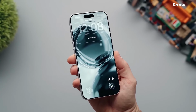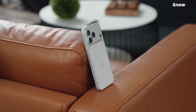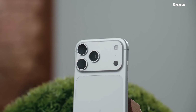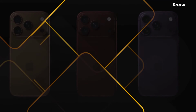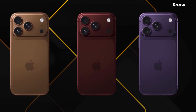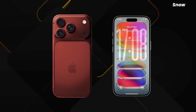Third, battery. The Pro Max is rumored to push past 5,200 milliamp hours. Combined with that 2 nanometer chip efficiency, we could be looking at the first genuinely 2-day iPhone. And fourth, Apple's in-house C2 modem replaces Qualcomm entirely. Better millimeter wave, better carrier aggregation, less battery drain, the full package.